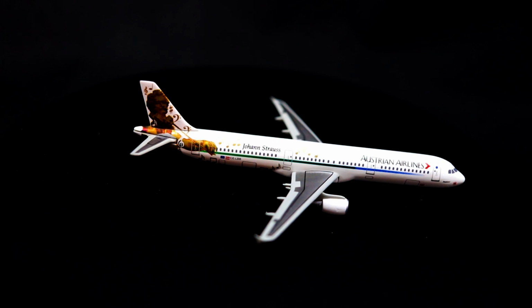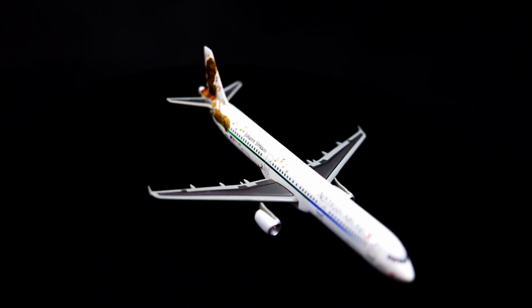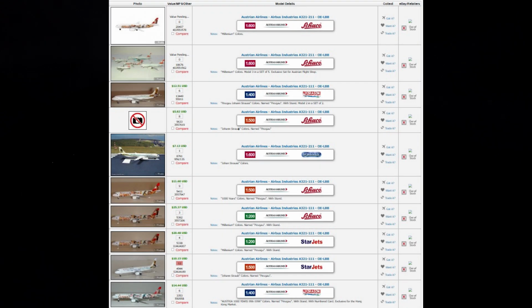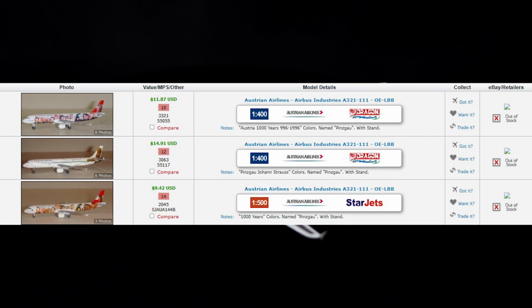The video on the screen now is a 1/400 scale model produced by a company called Dragon Wings in 1999 and 2000. This particular model was one of 13 produced by various companies, with models produced in every major scale from 1/200 down to 1/600 scales.